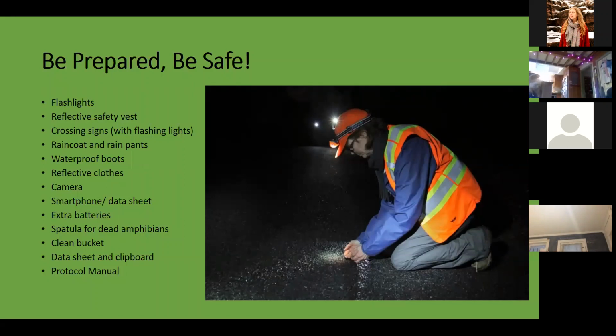And another key point is, like when I had my site at Audubon, I would have people park at the Sugar House parking lot, and then we would walk up. You don't want to drive through your transect. That's just putting the amphibians at risk. The point is to keep cars off the road and to keep the amphibians safe. So make sure you're parking at the beginning of your transect and not driving through it. That is not a safe thing for the amphibians.